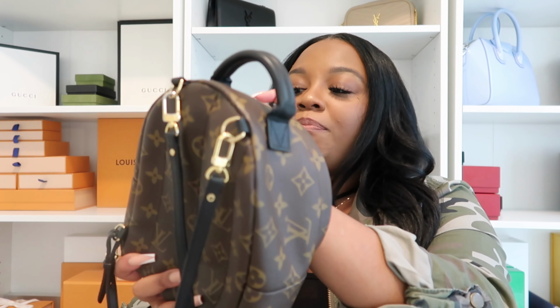It does have that black interior, so the interior still looks good. Cute little slip pocket in the back that you can put, like, cards or cash in. I think this is a great piece. So when I got my bag, it was about $1,990. The handbag is now $24.40.